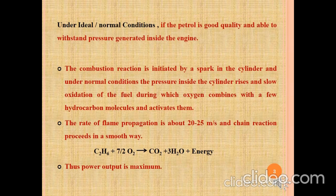Let me discuss two working conditions for an internal combustion engine. One is the ideal condition, the other is a knocking condition. First, I will be discussing the ideal condition.